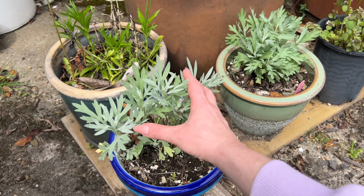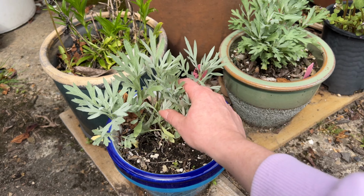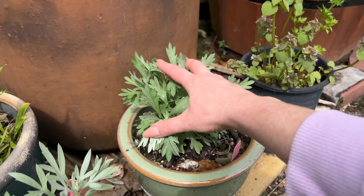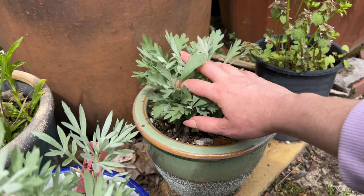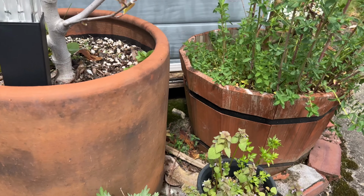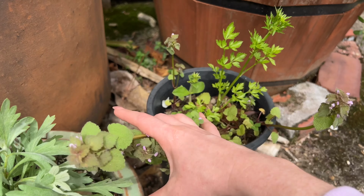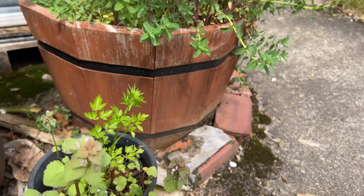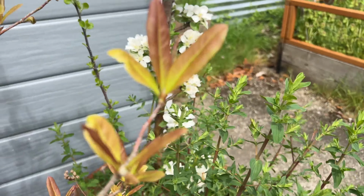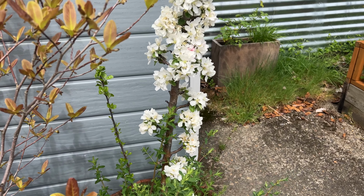Oh my gosh, the mugwort, look at all this. I wish you could smell it. It smells amazing. It's so soft, coming in so nicely. Look how bushy. Oh, I love it. This is parsley mixed with some dead nettle, which you may be able to tell, there's quite a lot of it.